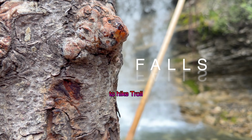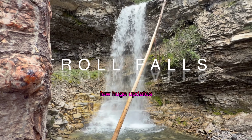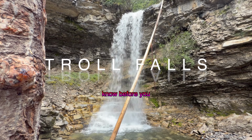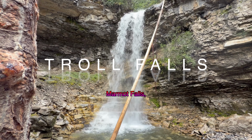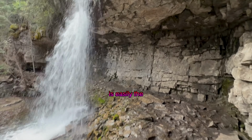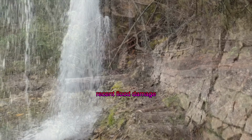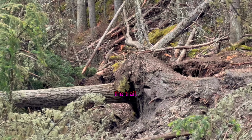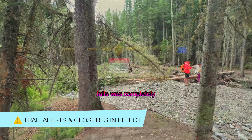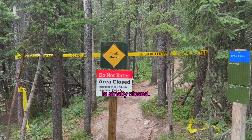If you're planning to hike Troll Falls in Kananaskis Country right now, there are a few huge updates you need to know before you hit the trail. First, Marmot Falls, where you can literally walk behind a curtain of rushing water, is easily the best part of this hike right now. But second, recent flood damage has completely changed the trail. The main path to the lower falls was completely destroyed, and Upper Troll Falls past Marmot is strictly closed.